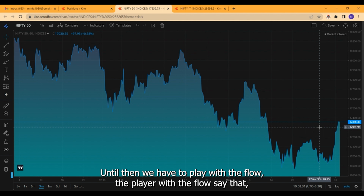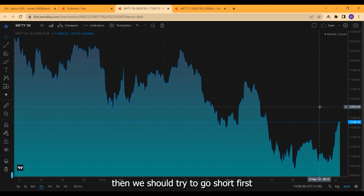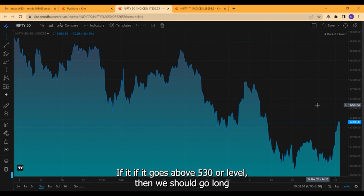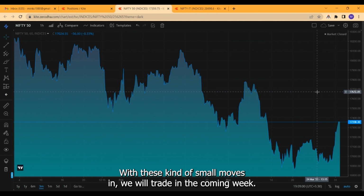Playing with the flow says that if it opens high on Monday morning, then we should try to go short first around 17,480, 490, 500 levels, with a view that it may make a small dip of around 50 points. So that's what we have to play for. If it goes above 530 odd levels, then we should go long to the levels of 650 odd. With these kinds of small moves, we will trade in the coming week.